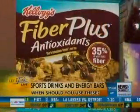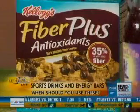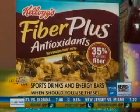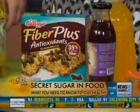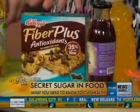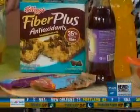Well, these are like the backpacker bars, and they're designed as a meal replacer. Then you've got these other foods that are marketed as fiber, antioxidants. This isn't a natural fiber, and there's also sugars in that. So again, people give these foods health halos for energy. Energy is just calories, so chances are there's added sugar. So this has over a day's worth of sugar. This has half a day's worth of sugar in just one little amount.